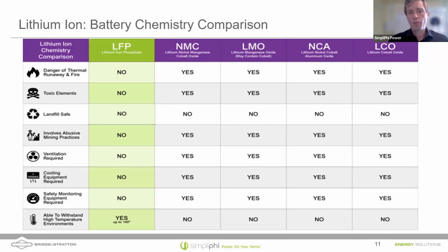Ventilation can also be required for other battery types. It's not required for LFP, right? So you don't have this off-gassing that you have to worry about with LFP batteries. These are hermetically sealed batteries. Cooling equipment is also not required for LFP batteries.